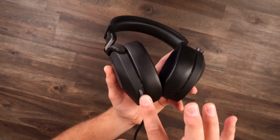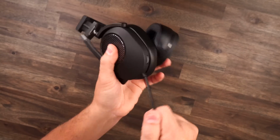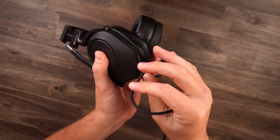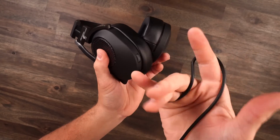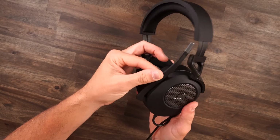Now, features and functions, well, you got a volume wheel on the back left ear cup, tops out at the highest, bottoms at the lowest. Your 3.5 cable is attached. Again, a rubber cable, but this one's a little bit thicker and it kind of holds its shape, which is, I don't know, a little annoying. Your microphone, flip down to active and flip up to mute.